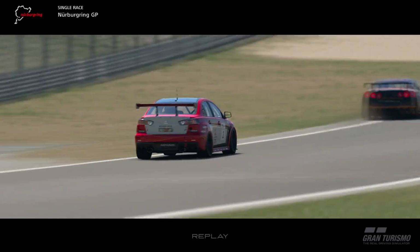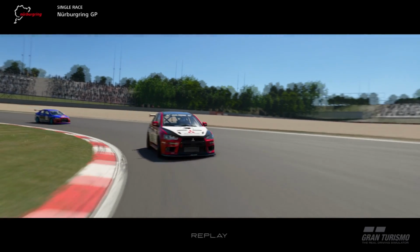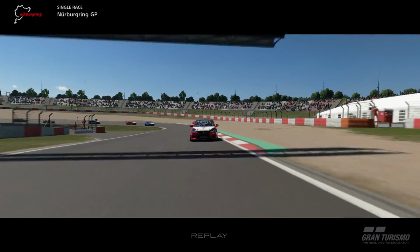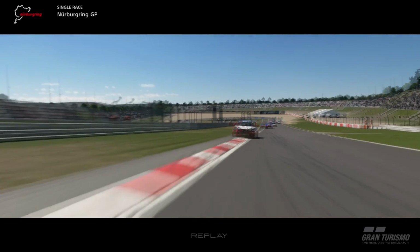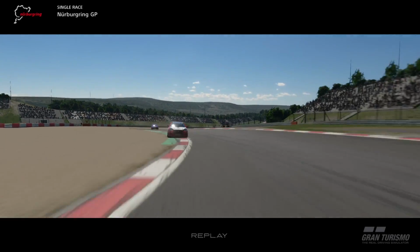The GTR, one of its strongest points is it's just so much faster than the Evolution down the straights. So every time I was getting close to him here, you can see getting close, but then on the power zones I couldn't really take advantage of the slipstream. The slipstream was just helping me get a little bit closer on the straights. It wasn't really giving me an opportunity to make a move anyways.